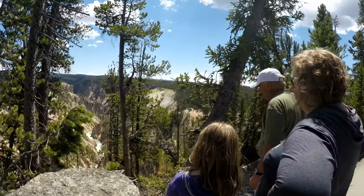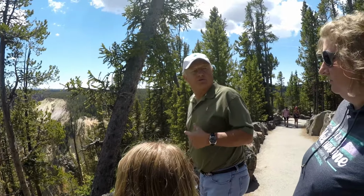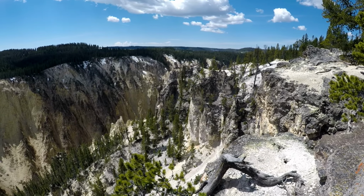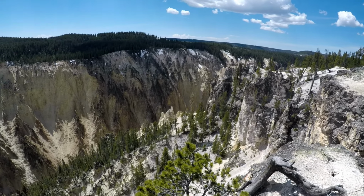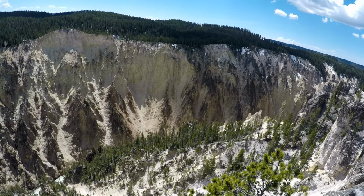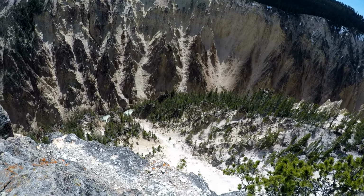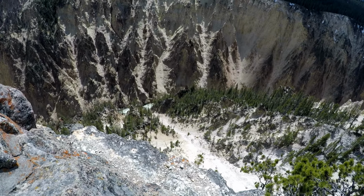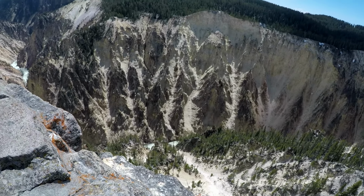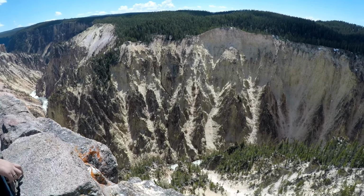So what do you think, Peyton, of this one? That's the Yellowstone River. Grand Canyon of Yellowstone. It's really pretty. A lot different than the Grand Canyon. You can see the water running way down there. There's streams of water coming down the side of the canyon.